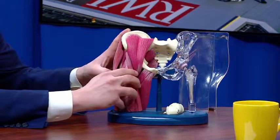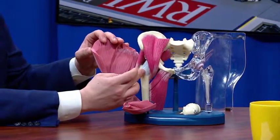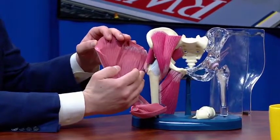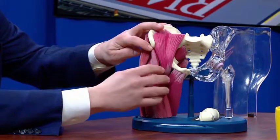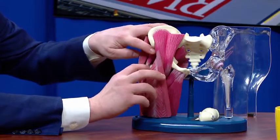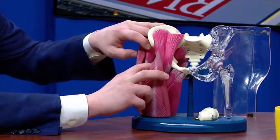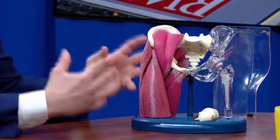Traditionally, we would have to cut through the gluteus maximus, or the large power muscle, at the back part of the hip in order to access the hip joint. If we pull apart the muscles here, you'll see how the hip joint is really hidden beneath several layers of muscles. With the anterior approach, we're able to go in between these muscles without detaching them, so we're going through a natural interval, and we can access the joint very safely, very effectively, and do the same thing on the inside that we do with traditional hip replacement surgery.